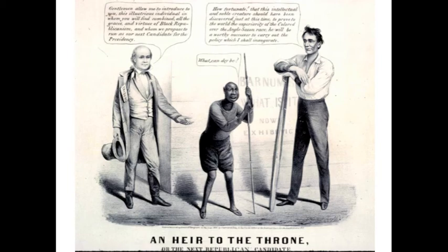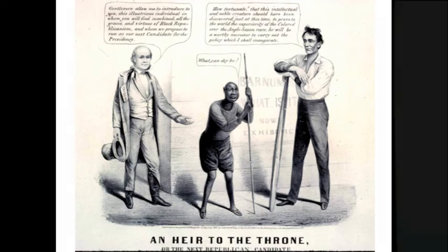Lincoln, on the right, says, "How fortunate that this intellectual and noble creature should have been discovered just at this time to prove to the world the superiority of the colored over the Anglo-Saxon race. He will be a worthy successor to carry out the policy which I shall inaugurate." And the African American says, "What can they be?" Extraordinary expression of northern hatred toward the perceived policies of the emerging Republican Party, not to mention a classically racist cartoon.